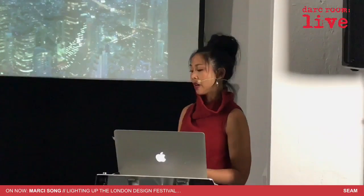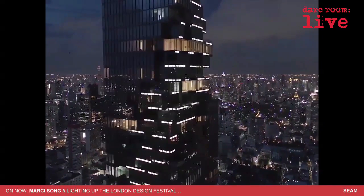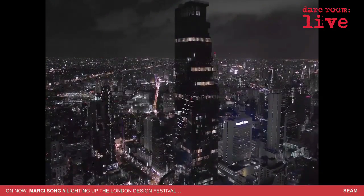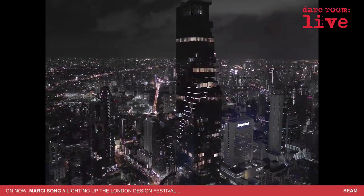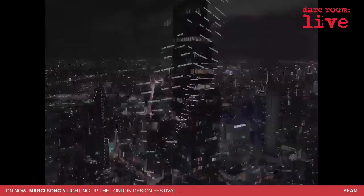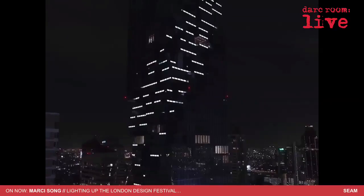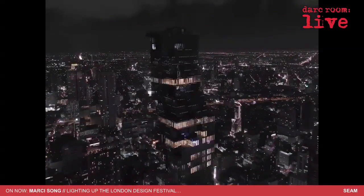In cities and urban environments, it's usually commercial and civic buildings that are illuminated at night. Residential towers rarely get lit for obvious reasons like light spill, light ingress. So Mahanakhon Tower was a chance to do something iconic for the city. It was also a chance for us to be a part of the new Bangkok skyline.